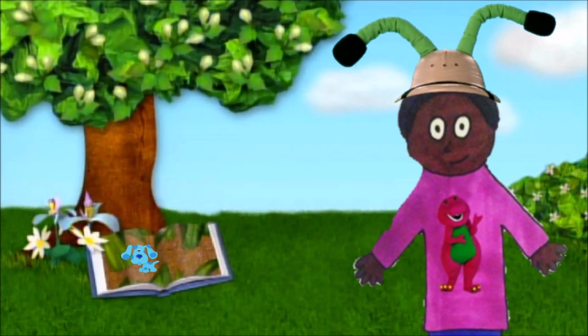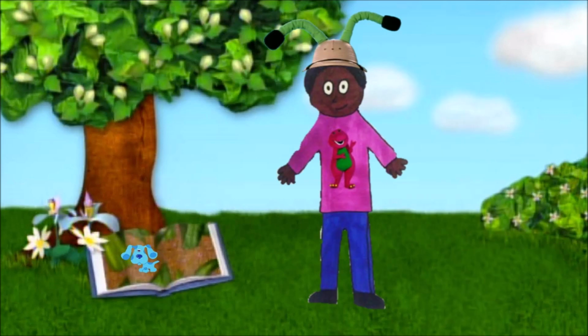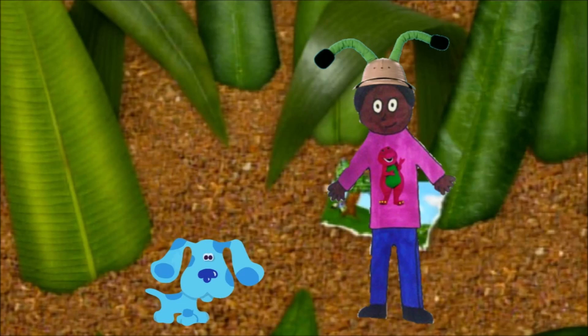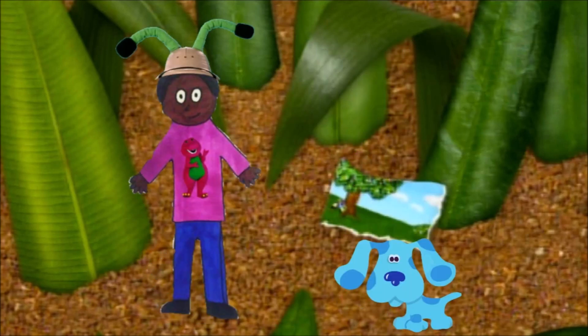Blue just skidooed into that big bug book. Let's go too. Blue skidoo, we can too. Wow. Hey Blue, check out these trees. Wait a minute. Those aren't trees.